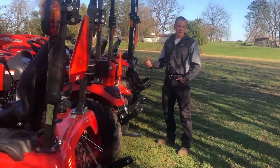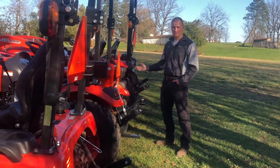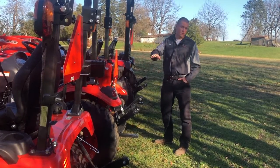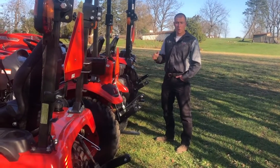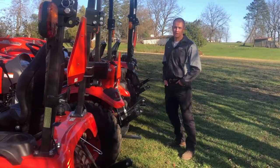A rotary tiller, we would size a 4-foot on the CS series, and on the CX and the CK series, we would size a 5-foot tiller. For a rotary cutter or a brush mower, we would size a 4-foot on the CS. The CX can be a 4-foot or a 5-foot, depending on your application. And on the CK series, we would recommend a 5-foot rotary cutter.